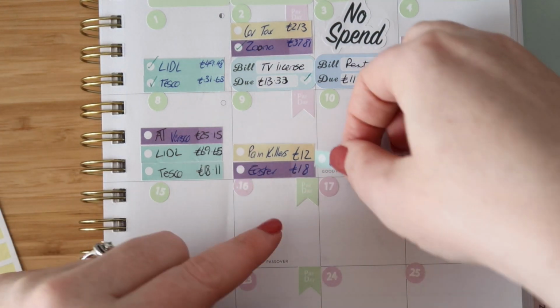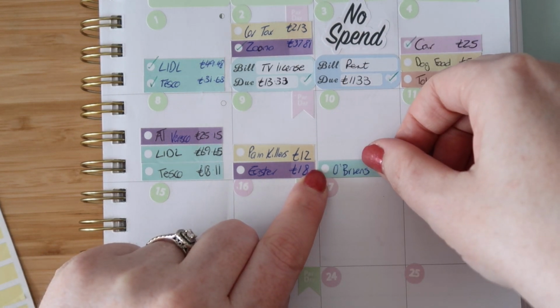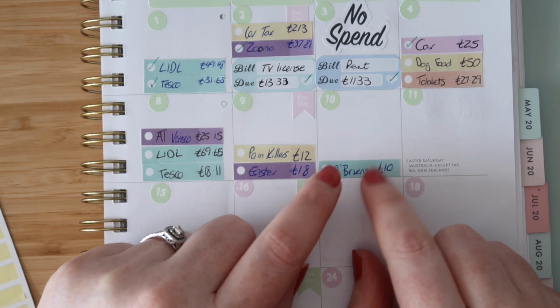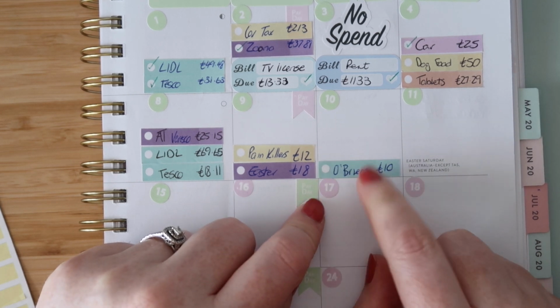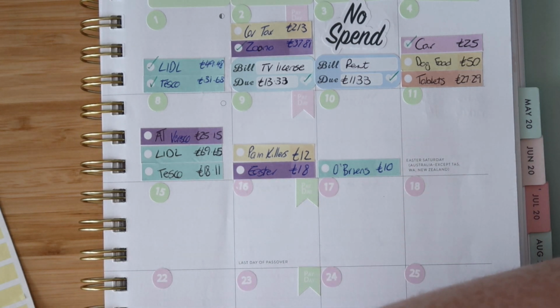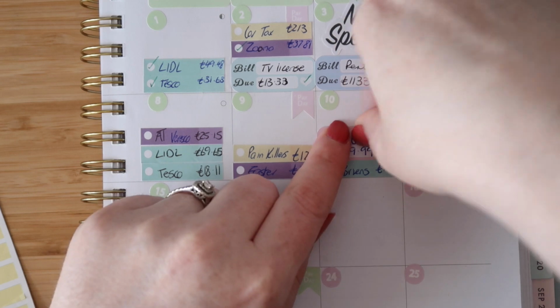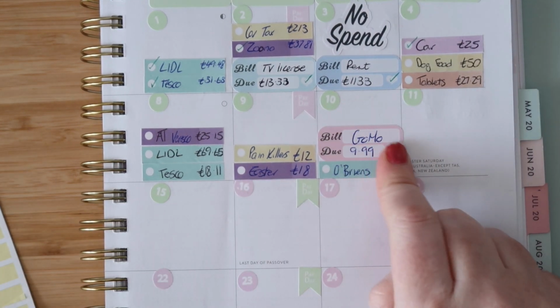Robert went and he picked up a case of, I think there was 8 cans of craft beer for €10. Then I also had a bill come out, and it was my mobile phone, which is $9.99.